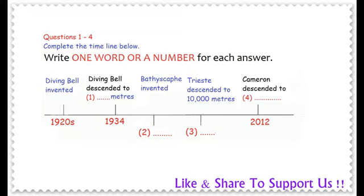OK, to start with, let's look at how underwater exploration vehicles have developed over the years. The first manned deep-sea exploration vessel was invented in the 1920s. It was called a bathysphere, better known as a diving bell. It was basically a round metal structure with windows with just enough room for 2 men to sit in. And it was lowered into the ocean on a cable.